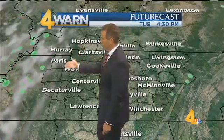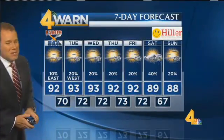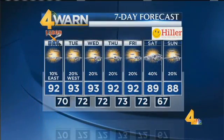Tomorrow's best chance, again, blink and you'll miss it. Looks like western Middle Tennessee for an isolated shower or thunderstorm. We'll bring that isolated chance across the rest of the mid-state Wednesday, Thursday, and Friday. But even then, 20%, that means most of us are going to stay dry. We just can't completely rule out the possibility of an isolated storm.